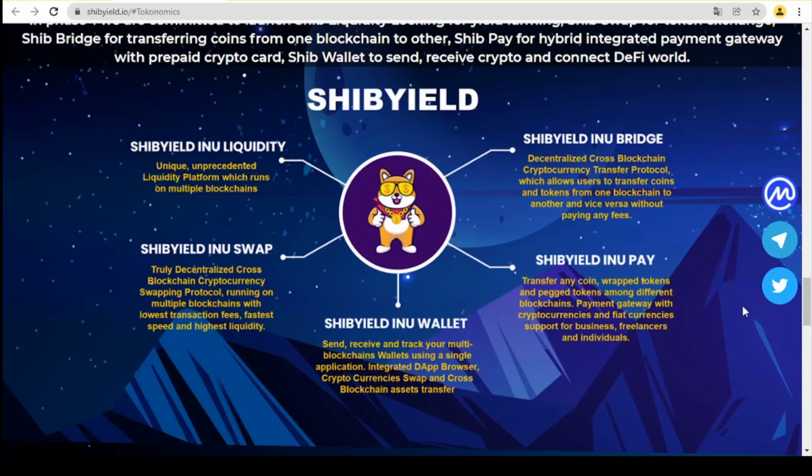And here we can find more information about Shibyield. For example, Shibyield Inu Bridge, which is a decentralized cross-blockchain cryptocurrency transfer protocol, which allows users to transfer coins and tokens from one blockchain to another and vice versa without paying any fees. It's really nice. Shibyield Inu Pay, Shibyield Inu Wallet, Shibyield Inu Swap, or Shibyield Inu Liquidity. And this is a unique, unprecedented liquidity platform which runs on multiple blockchains.